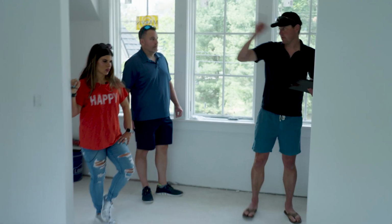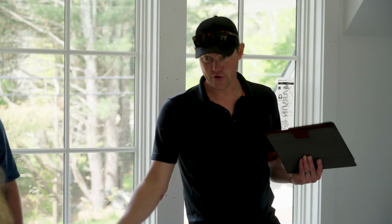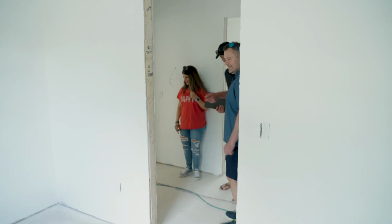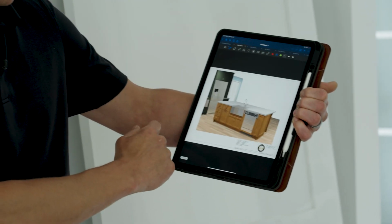This laundry room could be over there, or it could be an even bigger closet. You could make a huge master closet out of it, which probably, from what I gather, is not big enough. You kind of see his vision.